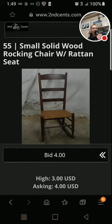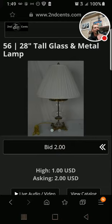I know, it's a beautiful chair. Yeah, the wicker is unbelievable. I thought it'd be good. You buy it, $5.66. Deals and steals today.